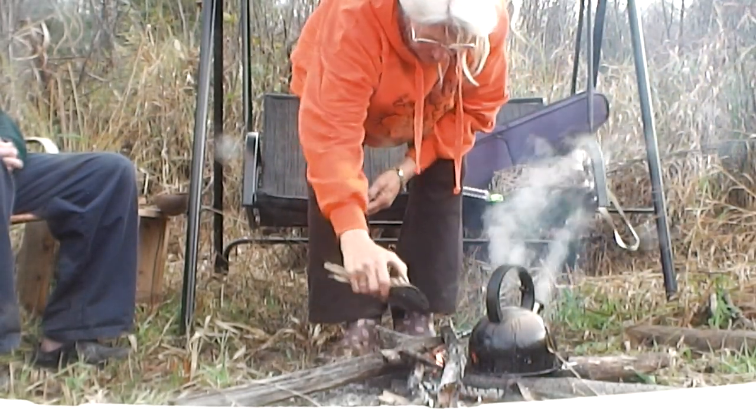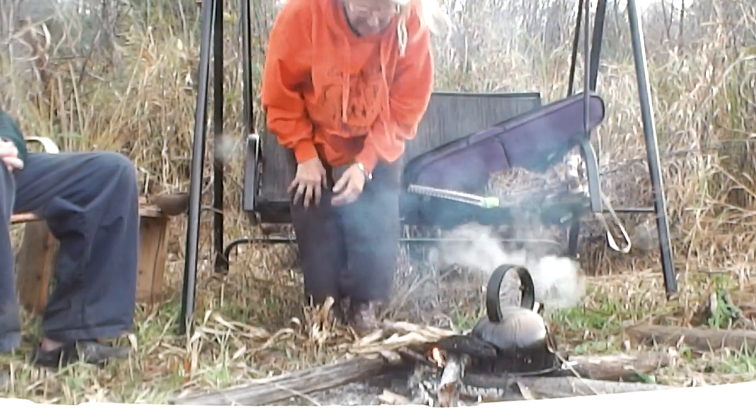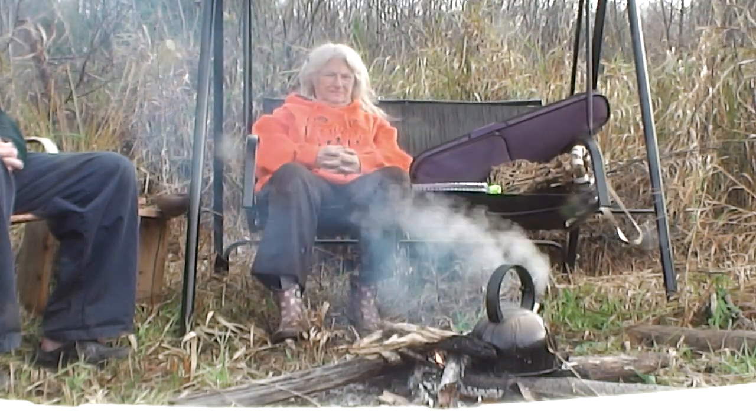Look at that. Look at this, Willem, a regular fire. And we don't need it too hot because it'll just burn all our water out.